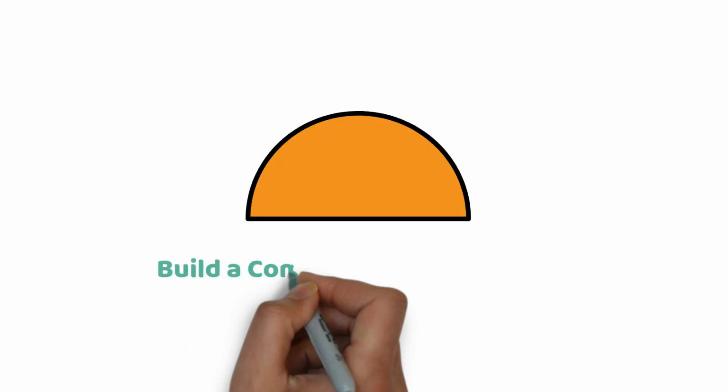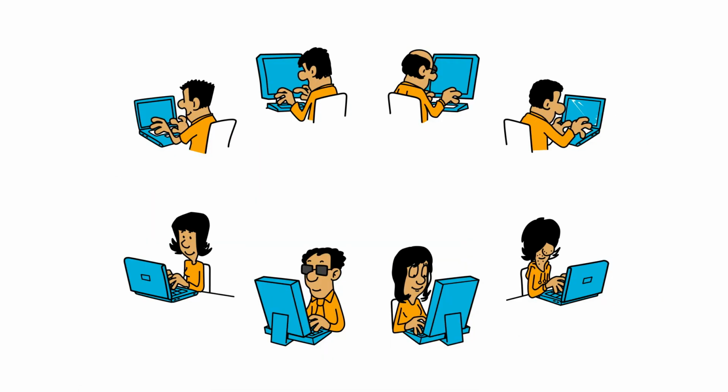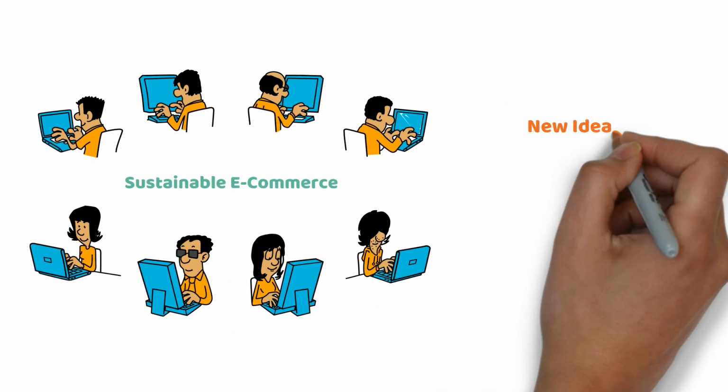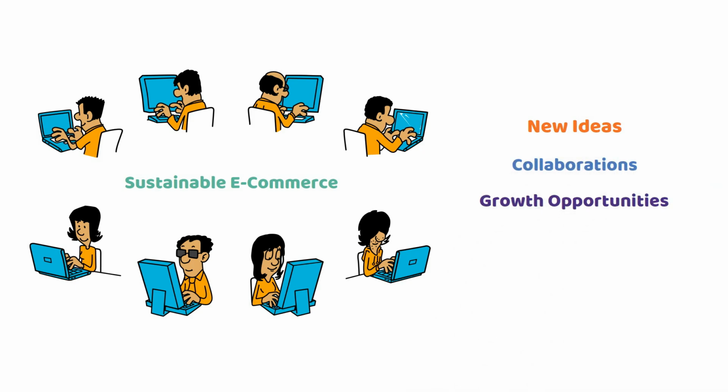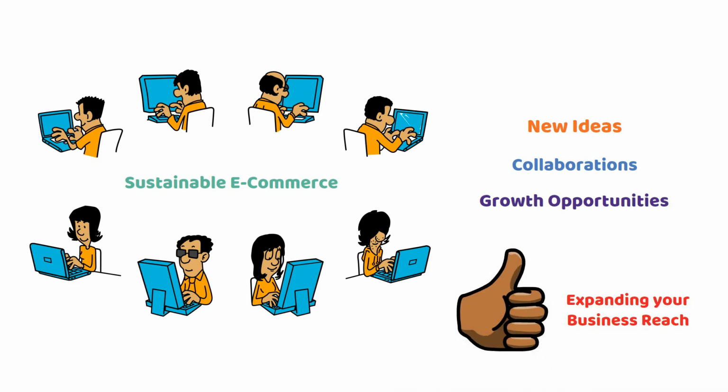Step 4. Build a community and network. Engage with online communities and networks focused on sustainable e-commerce. Networking with fellow green entrepreneurs opens doors to new ideas, collaborations, and growth opportunities. These connections can be invaluable for learning, supporting, and expanding your business reach.